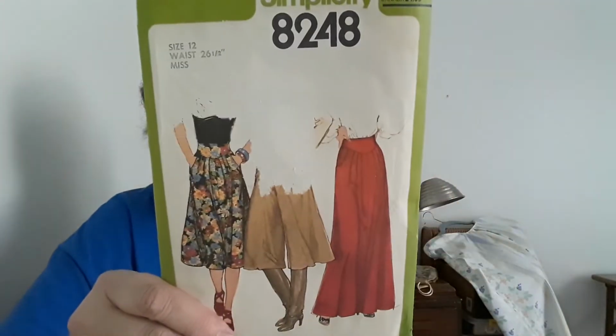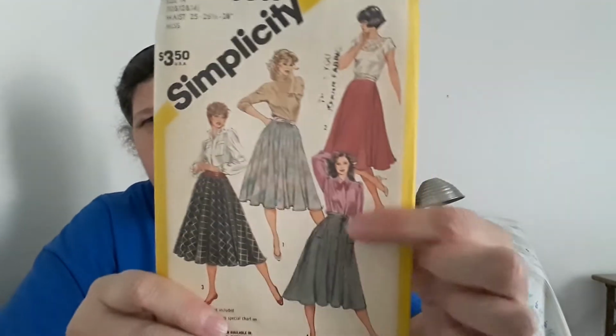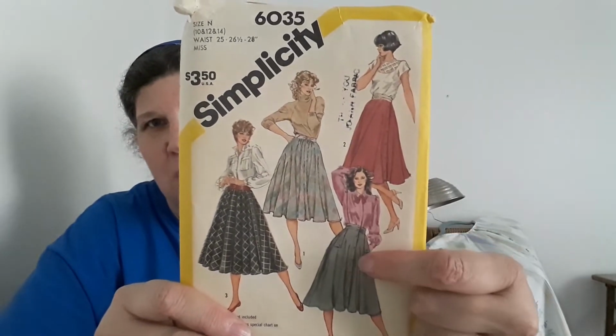And the great thing, as you can see, these are in order because I went through them to see if they were factory folded. Like I said, originally I wasn't going to do a video. By the way, this is a great skirt pattern. It's hard to see, but this has these amazing slash pockets, really cool looking, and buttons down the front. So a great pattern, actually.